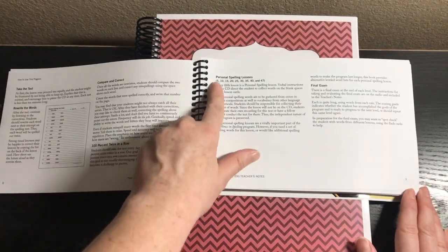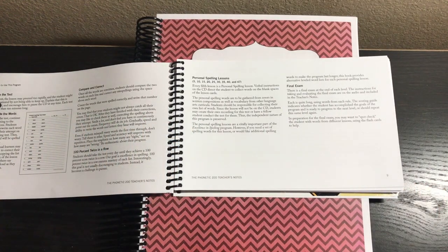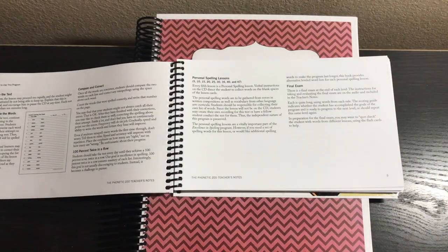Every 5th lesson is a personal spelling lesson, and it says that the students should be responsible for collecting their own list of words. So in other words, in anything else they're doing in their homeschool or any writing that they're doing, they should pick out words that they have misspelled for their personal spelling lesson. Now, obviously, the personal spelling lesson will not be on the audio. So what you can do is you, as the parent, can actually record that just like it would be on the audio disc, or you can have a sibling do that. So it's totally up to you.